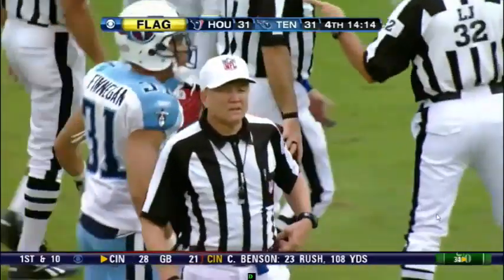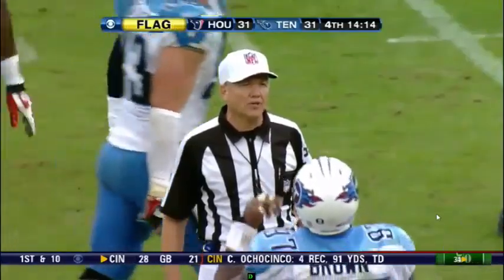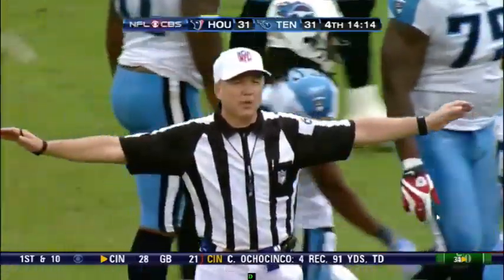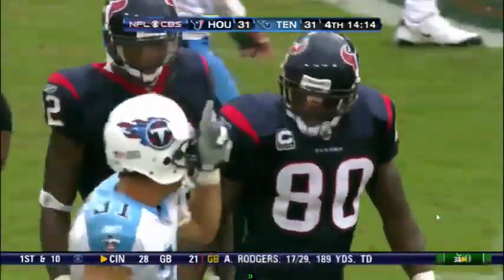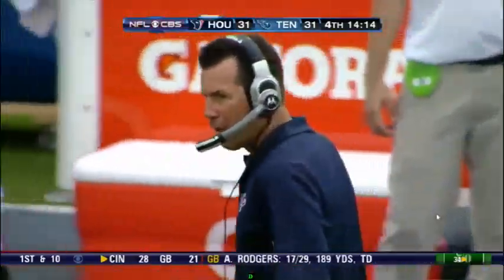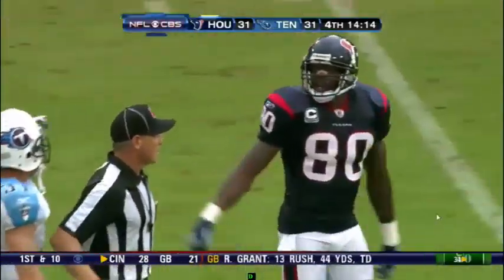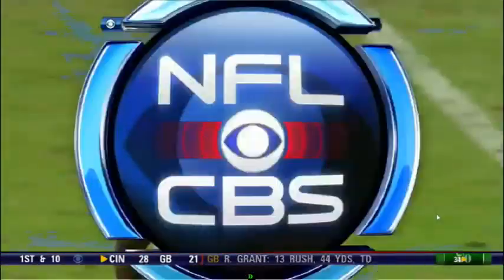No foul. There's no foul on the play. The ball was already past the receiver. The pass is incomplete. You see, now Finnegan and Johnson going at it. You don't think they know each other? They played in the Pro Bowl together. They were on the same team in Hawaii. They are still jawing with each other.